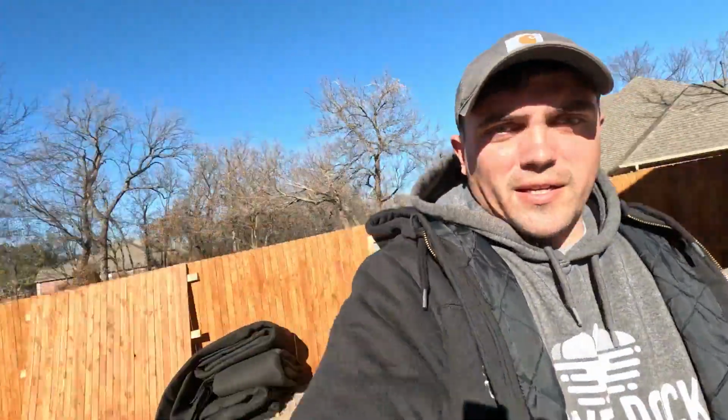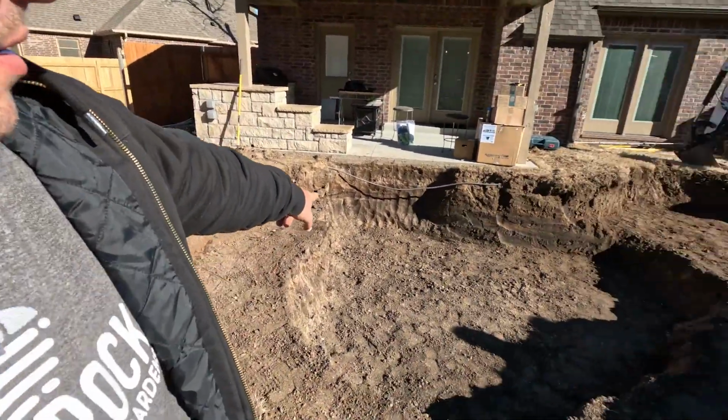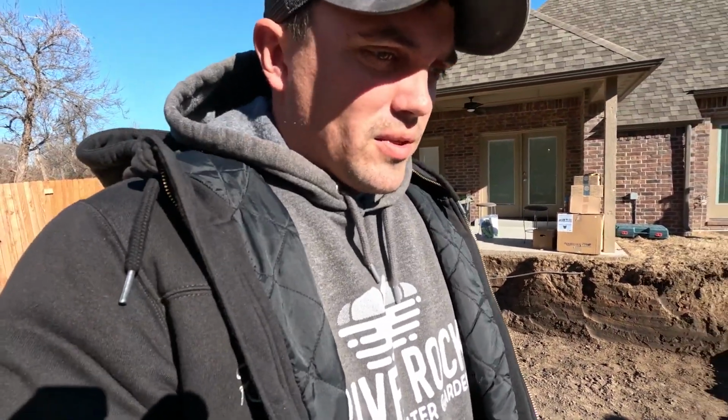Hey, we're back at it again out here at Broken Arrow. Yesterday we got the pond dug out. Today we're going to get the intake dug out and get our footing dug for our wall block that's going to go in right in here. Across there, have a nice neat shape. So we'll get that dug out today so we can get the liner and the rock pad and everything in.